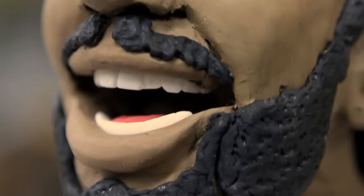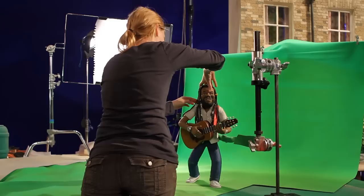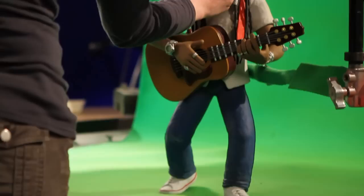One of the main challenges that we faced was taking human features, eyes, nose, face, and actually making them at a scale which our animators could handle. One of the biggest differences on this job is that Levi Roots is about half a metre tall, so that the animators can actually get in and animate all the details that are needed in his face.